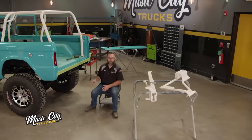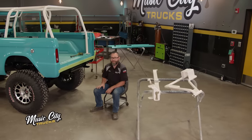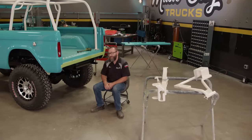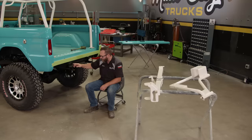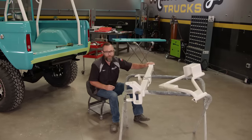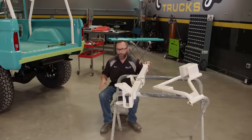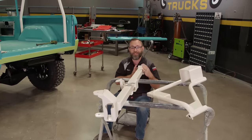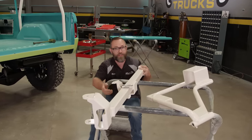Well, we moved on to the rear of our Bronco here. We're trying to get this thing looking like a Bronco. I went ahead and did some modifications to the frame here. I actually had to notch it out a little bit because we're gonna install this spare tire carrier that we got from James Duff. The reason I had to modify the frame is because this thing actually sits inside between the frame rails and hides behind the bumper. It's pretty cool. Let me show you how this thing works.